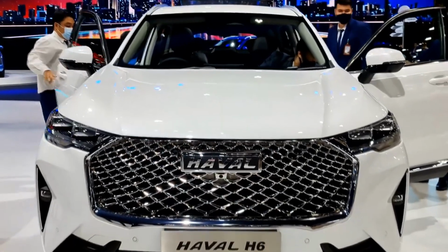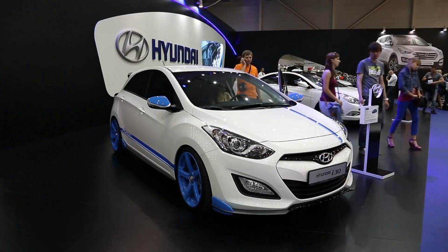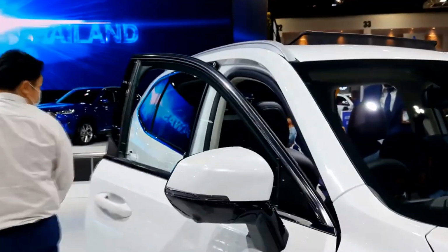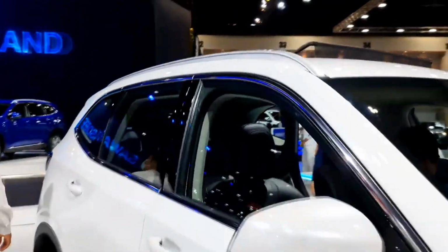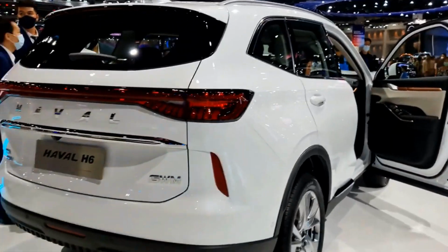The relaunched GWM Haval Group takes a much more serious shot at meeting the segment head-on with the new Haval H6. Haval has maintained its high-value positioning throughout with enticing pricing and high levels of standard equipment.